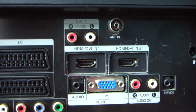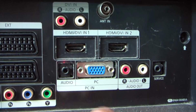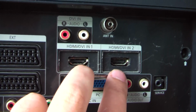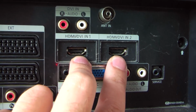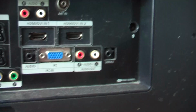Had to disconnect everything now because otherwise I couldn't turn the TV around. And 2 HDMI ports, which is handy. This TV does go up to 1080p. So yeah, it's great for the 360 and the PS3, of course. And there's some things on the side as well.